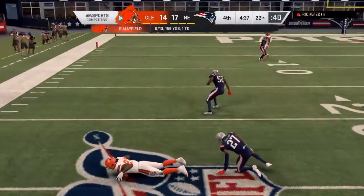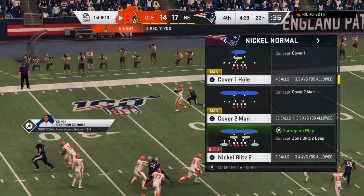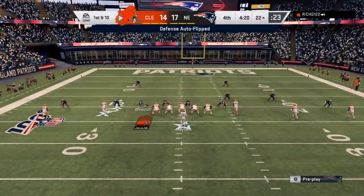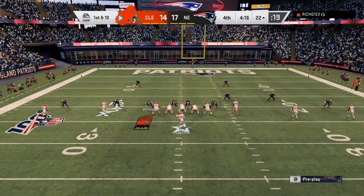And he completes it to Hunt. And he's going to get the first down here as he's taken down at the 22. A gain of 4 that time as the drive continues. Mayfield now, perfect since the second half started, 7 of 7. It's first and 10.